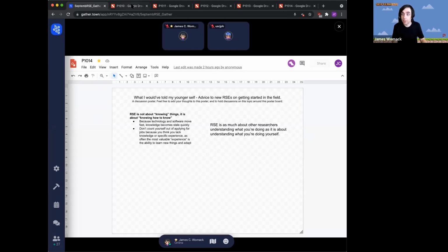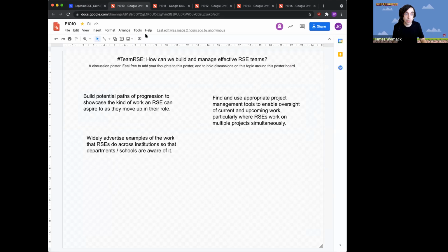So what I'm going to do now is just go through each of the poster boards. So the first poster board we have is #TeamRSE. How can we build and manage effective RSE teams? And as you can see, there are a few different comments that have been added.